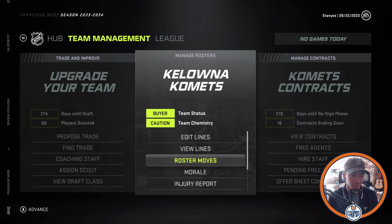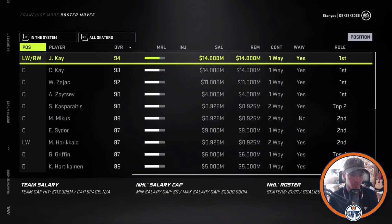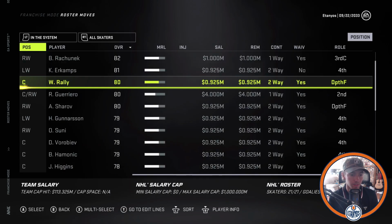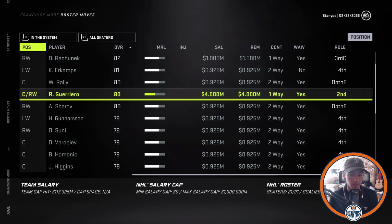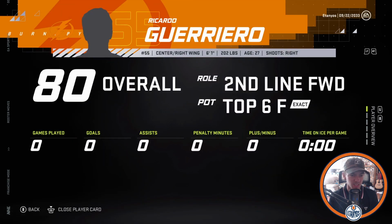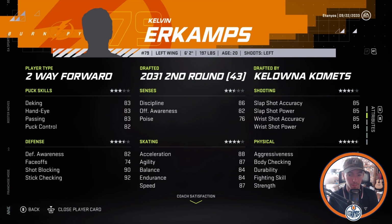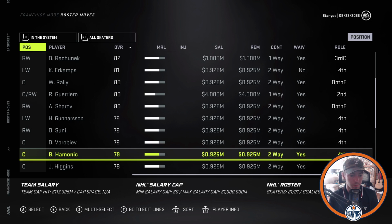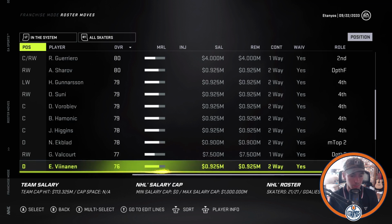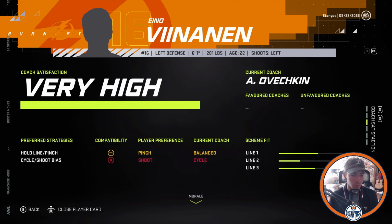But when we look at the roster, there's not a ton of guys that we can bring up or move around that actually fit properly right now on the defensive side. So, yeah, Guerrero's $4 million. It doesn't matter because he's not actually taking up any cap space. Kelvin Erdkamps is going to be a great player coming up pretty soon, and I can't wait to get him into the team. Besides that, the only other real prospect type of player we got in here is maybe Vinanen, but he's 22 already as well.